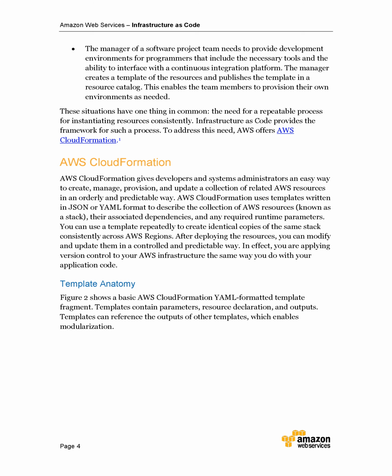AWS CloudFormation uses templates written in JSON or YAML format to describe the collection of AWS resources, known as a stack, their associated dependencies, and any required runtime parameters. You can use a template repeatedly to create identical copies of the same stack consistently across AWS regions. After deploying the resources, you can modify and update them in a controlled and predictable way. In effect, you are applying version control to your AWS infrastructure the same way you do with your application code.